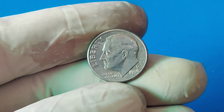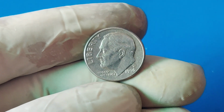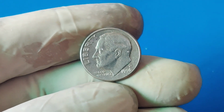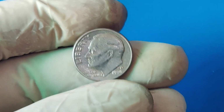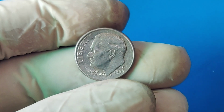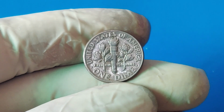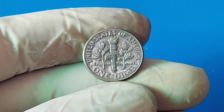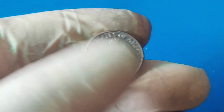To clear up any confusion, it's important to note that this isn't just any ordinary dime. In 1996, the U.S. Mint produced a large number of Roosevelt dimes. The D you see on the coin indicates that it was minted at the Denver Mint. Now, what makes this dime so special? Well, it's not just the date or the mint mark. It's a very rare and significant minting error that has captured the attention of collectors worldwide.